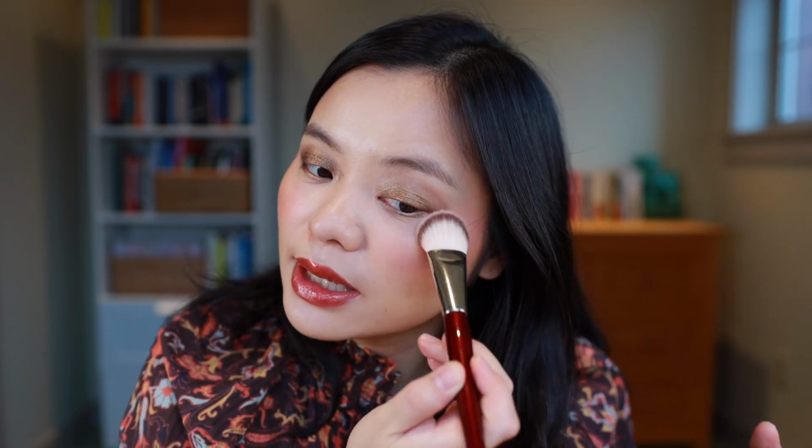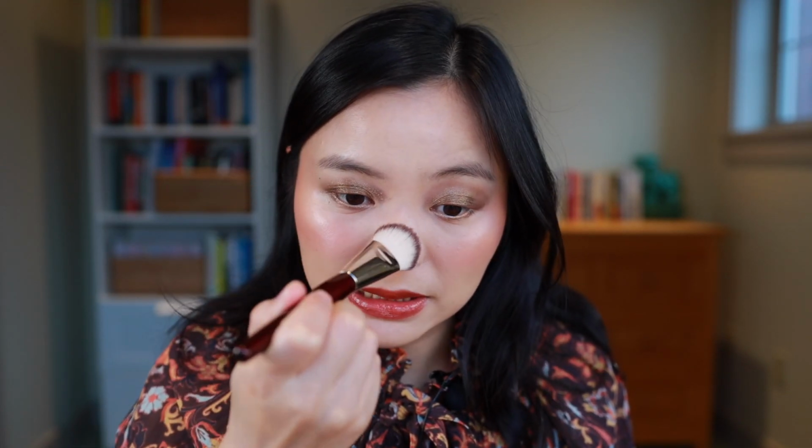I don't know if you guys can see, but there's now this little bald spot here where I tried to do a finger application. To be fair, this is on top of powder blush, so that might not have been the best idea. Whatever's left over, I'm just gonna put on my nose and on my forehead. Everything is powdered right now, so there's the risk of this picking things up, but all right. I think that looks pretty overall.